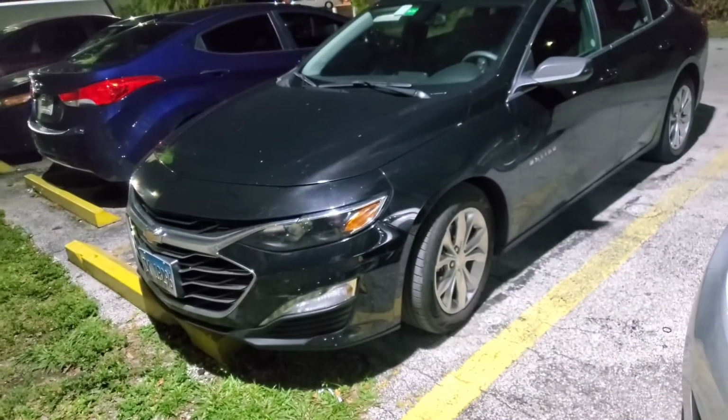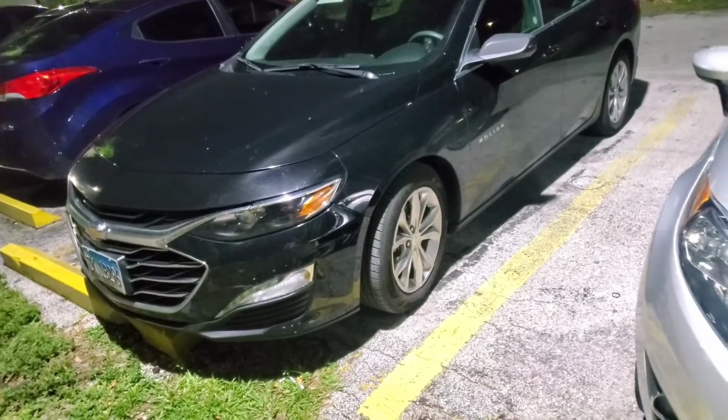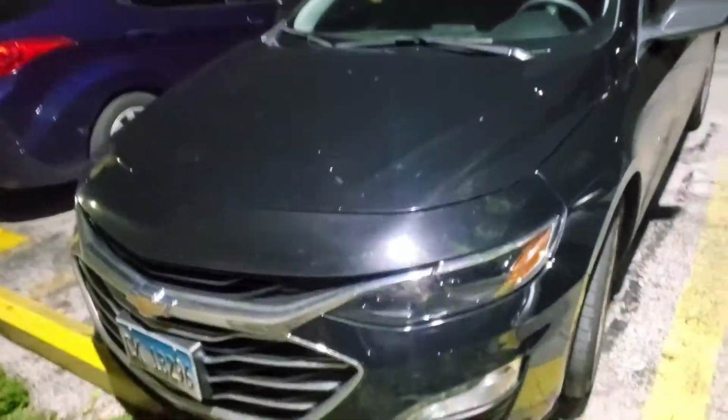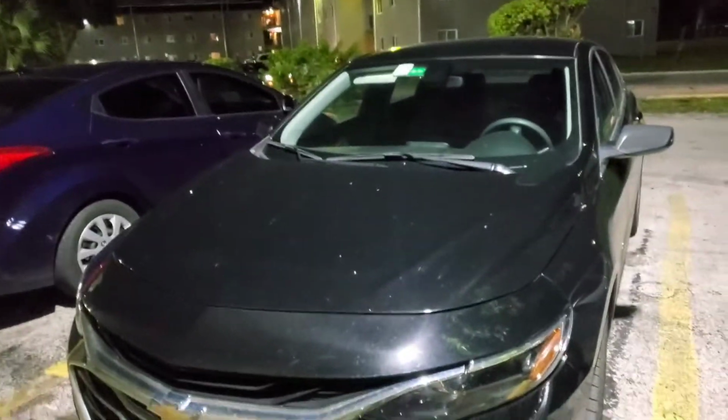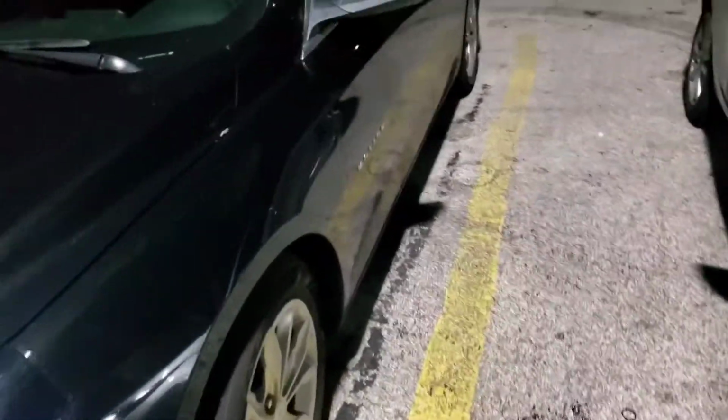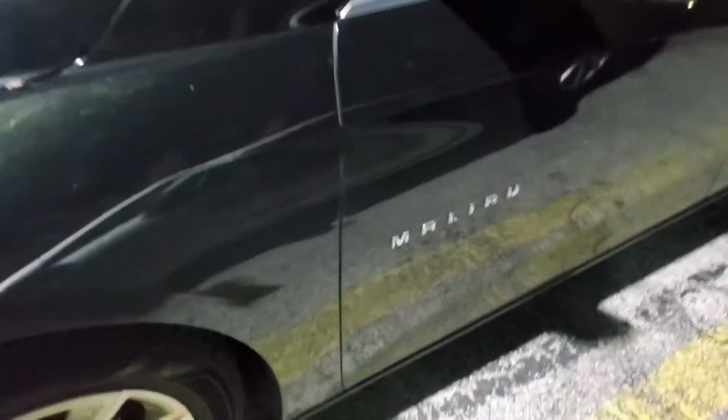Hey guys, we got the 2022 Chevy Malibu. As you can see, it's actually dirty right now, and I gotta get it washed. But you know, it's a quick review. You know, we have the Malibu sign. I'm sorry that I have to do it in the night. Show the vehicle.